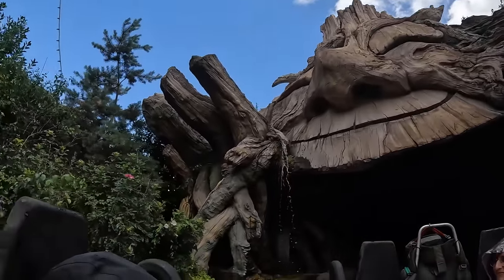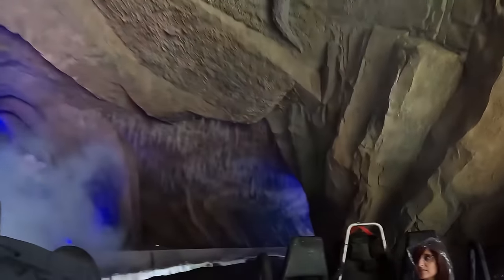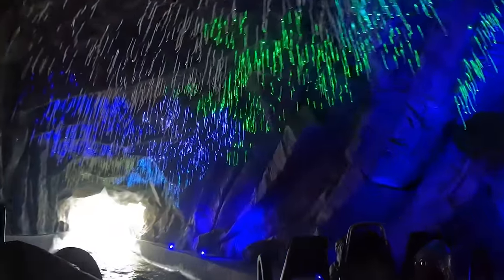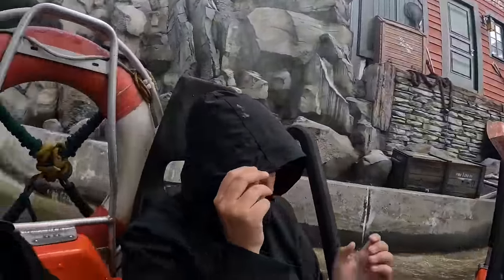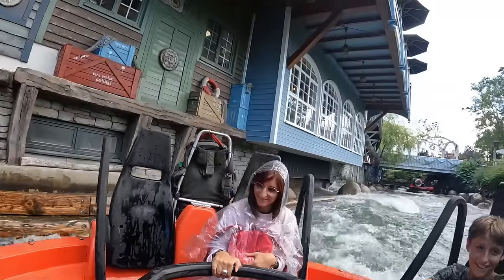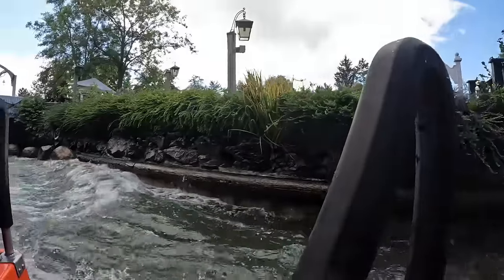Oh, look at this. Smoke, so many effects going on here. This is where you can get absolutely soaked as we make our way down here now. Oh, love the music. Oh, no. Yeah, it can get quite rickety on this bit. Ready, Charlotte? No. Oh. I think she's going to get it, but we'll find out. I think we might be safe.